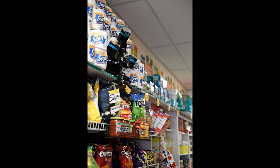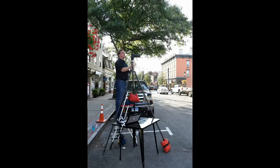Where are you going to put your SB units? Right there with the toilet paper. There you go. That's where they go, right there. Yep. Just above the Tostitos. There's me striving to look like I know what I'm doing. Yes, of course you'll put the light there.